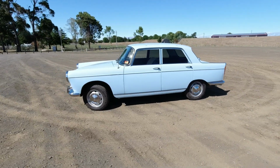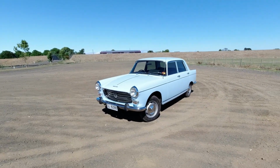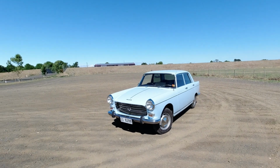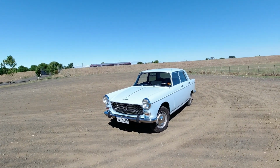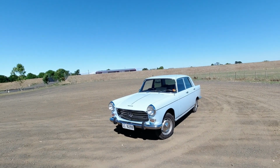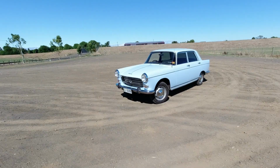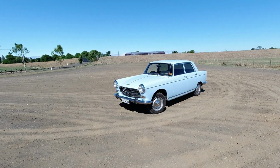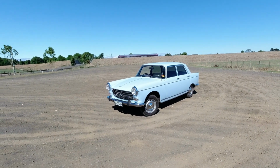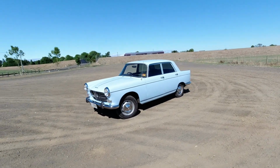It's easy to overlook the Peugeot 404 because it had the unenviable job of being a rival to the Citroen DS, which of course was a car that was super futuristic in looks. It was massively advanced under the skin, but the thing is, the 404 is also very interesting under the skin, but we'll get to that in a moment. The 404 began life, like I say, in 1960. Very early on there was an option of Kugelfischer, I think that's the right pronunciation, fuel injection, though most cars, including this one, used a carburettor.